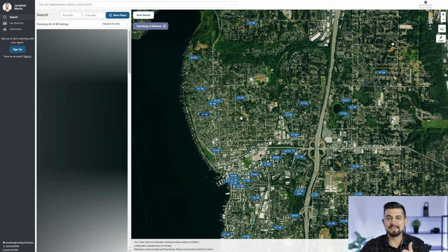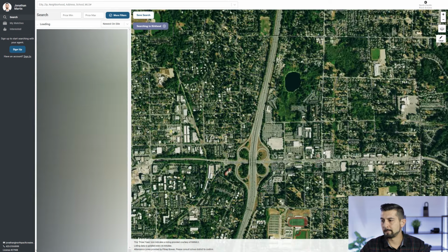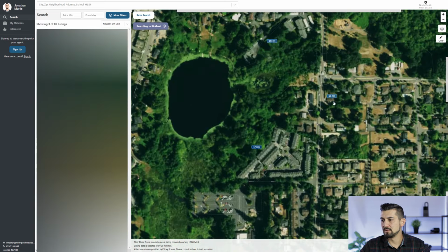And if we go to the east side of 405, then the prices in the Kingsgate area and also further away from the water and downtown Kirkland, you will find price points that are closer to 1.5, maybe a little bit below that, some even under $1 million. Let's go ahead and take a look here. These are condos. We have a house here for $1.3 million, 4-bedroom, 2-bath, a little shy of 1,800 square feet for $1.3.